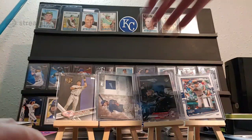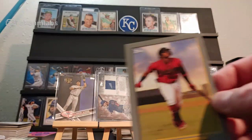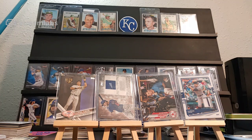Okay, so I do have more Braves. Let me hunt them down. Ronald Acuna Turkey. 50 cents. Dale Murphy for a quarter.